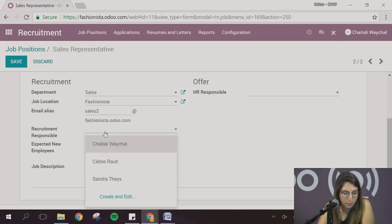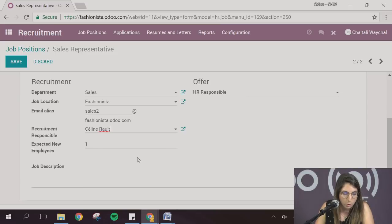The recruitment responsible is the person who will be in charge of that open position, who will get the different applications by email and who will be in charge of the different stages of the process. So here we can say Céline Ro, who is my talent acquisition officer at Fashionista. And as I said, we are looking for 2 people, so instead of 1, we can just put 2.